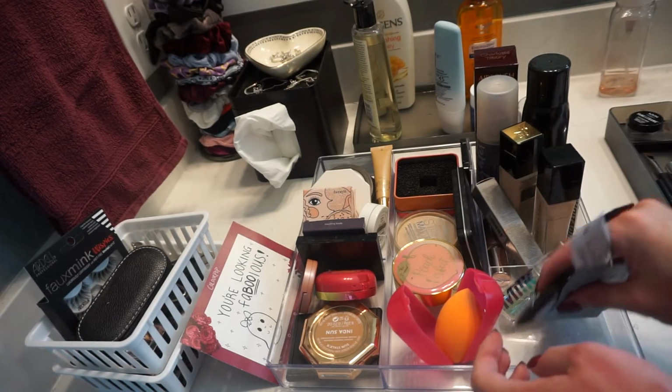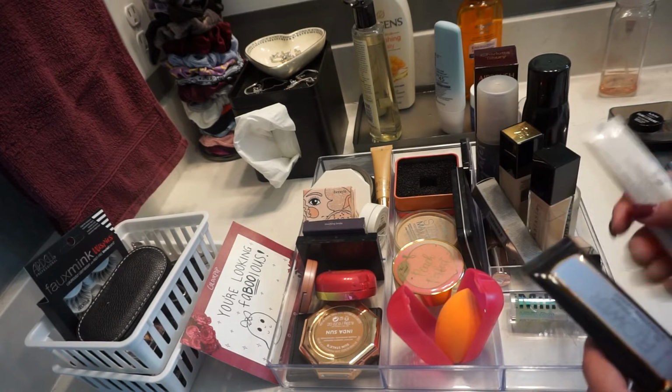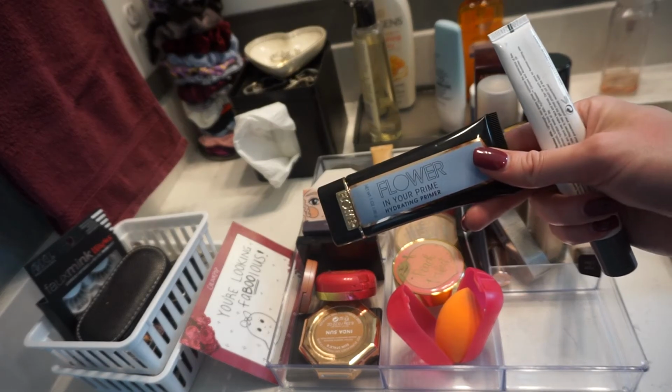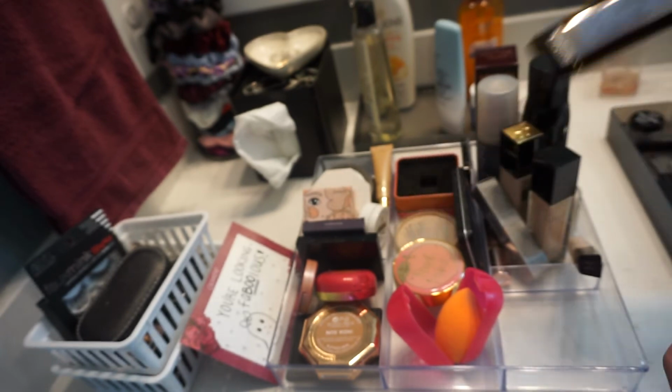Okay, primers, I pretty much never wear primer anymore. This was a sample, that can go, I'm not worried about that. The hydrating primer is just not really something I need. Sometimes my skin is kind of dry, but for the most part it's more on the normal to oily, and this is pretty old, so it can go.